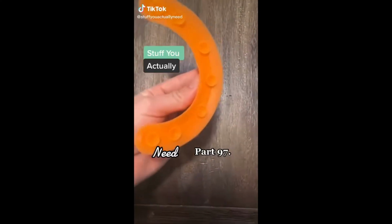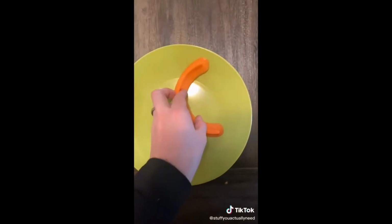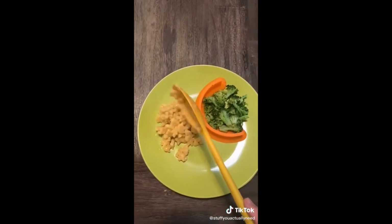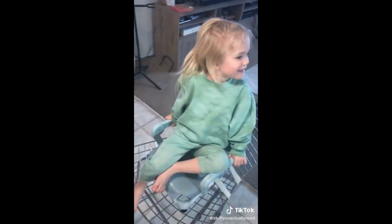Stuff You Actually Need, Part 97. This is my food cubby that I found on Amazon. If you know somebody that hates when their food touches on their plate, then throw the food cubby on your plate, and this person will love you forever. Trust me, I've got a 3-year-old.